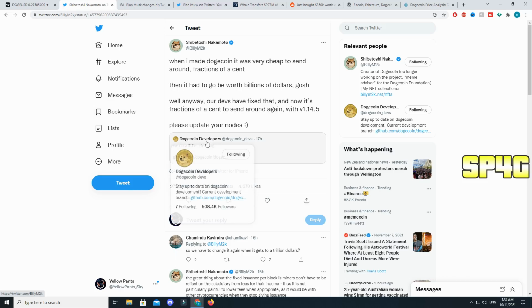So Dogecoin developers today just tweeted out saying they did a little bit of releasing, and then Billy, who's obviously the co-creator of Dogecoin, decided to respond by saying, when I made Dogecoin, it was very cheap to send it around, fractions of a cent. Then it had to go and be worth billions of dollars. Gosh. Well, anyway, our devs have fixed that, and now it's fractions of a cent to send around again with 1.14.5. Please update your nodes.